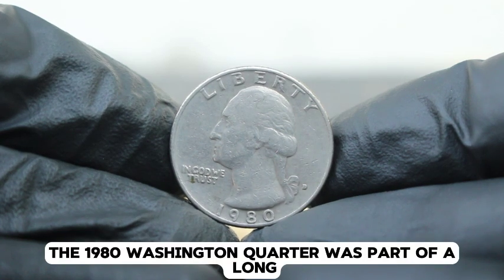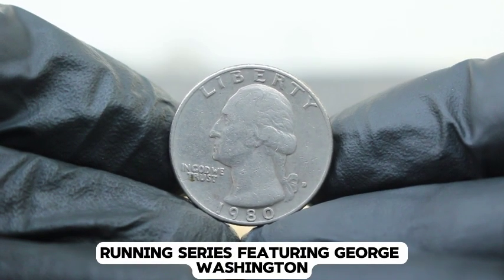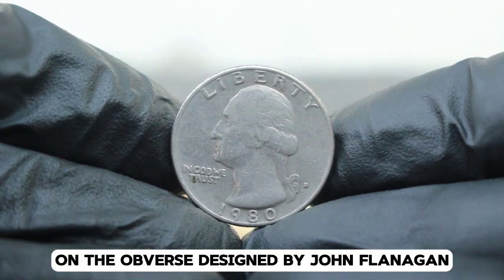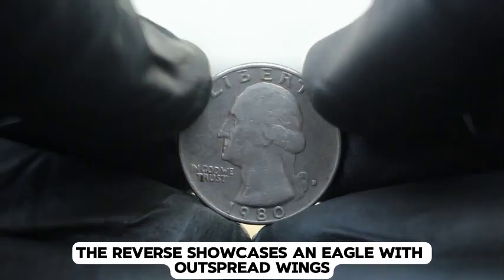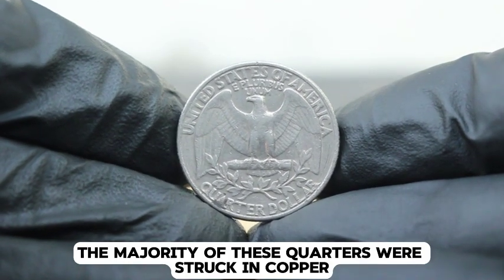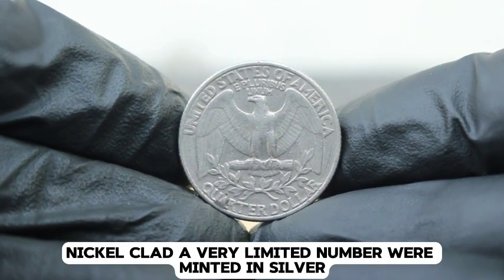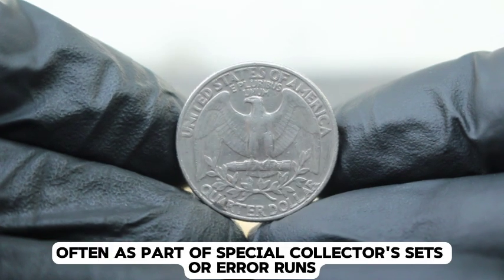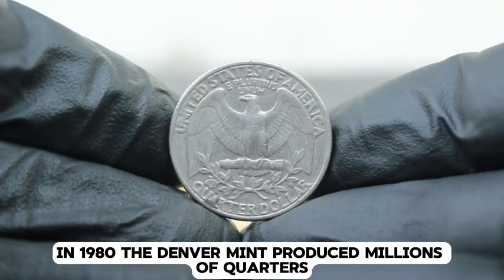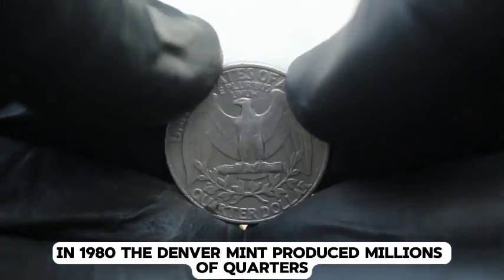The 1980 Washington quarter was part of a long-running series featuring George Washington on the obverse, designed by John Flanagan. The reverse showcases an eagle with outspread wings. While the majority of these quarters were struck in copper nickel clad, a very limited number were minted in silver, often as part of special collector's sets or era runs. In 1980, the Denver Mint produced millions of quarters.